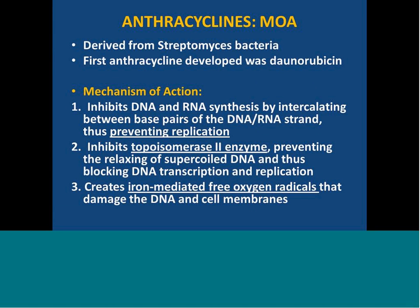So anthracyclines basically are derived from the Streptomyces bacteria. The first anthracycline that was developed was daunorubicin. Really, the mechanism of action is simple. It inhibits DNA and RNA synthesis by intercalating between base pairs. It actually prevents replication. It inhibits topoisomerase 2 enzymes, so it prevents the relaxation of supercoiled DNA.